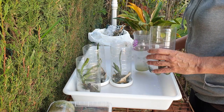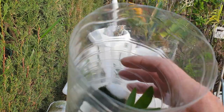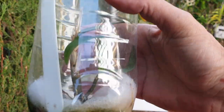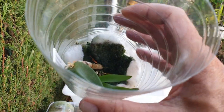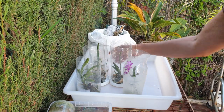And then last but not least, successes. Well, dendrobiums. You know, this is a Berry Oda Kaki from the class of 2022. It grew its own new little growth at the base. There it is, trying to move out of the reflection. And this one's ready to be potted up, to be grown on. And the cutest of them all, the cutest of them all.